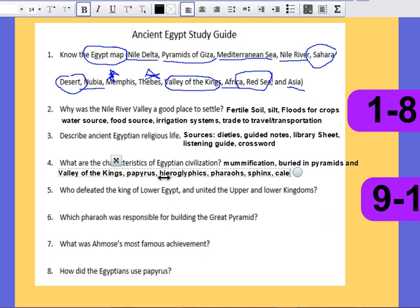Their calendar. Because remember, they were a day off between their calendar and I think it was Mesopotamia's, right? Yeah, they were a day off. What else? They did the flood. Okay, they did the Nilometer.